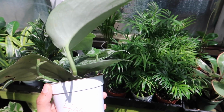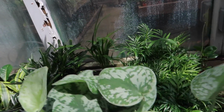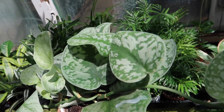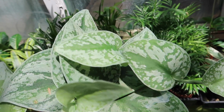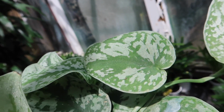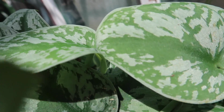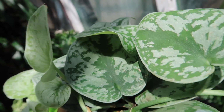Oh my gosh, I think I'm gonna buy it. Look at how sparkly the leaves are. Can you see that? I hope you can, because this is so beautiful. You see that sparkle? Gorgeous.